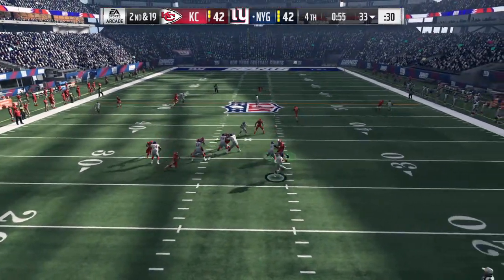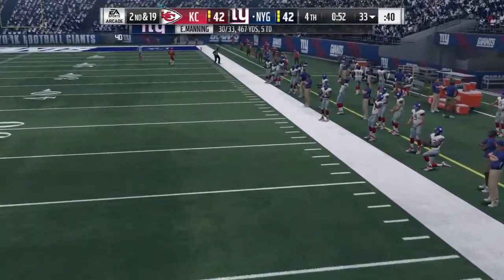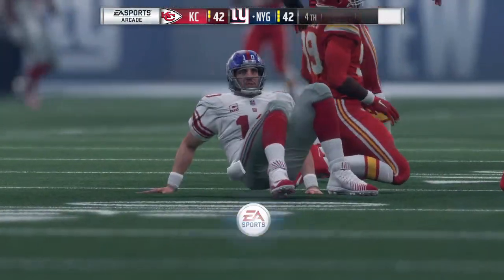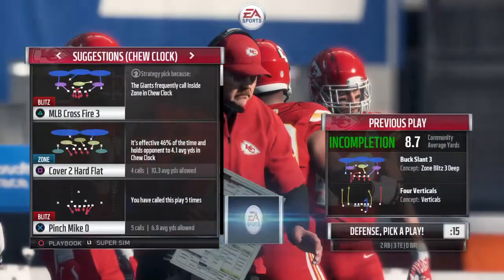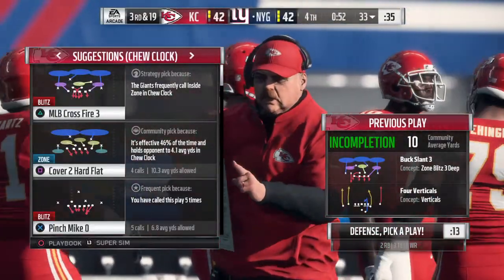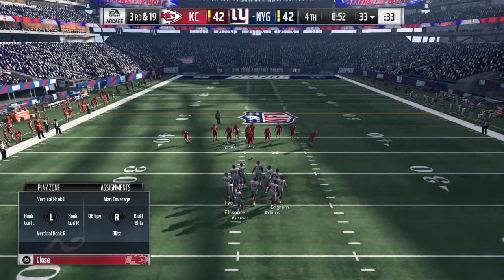Now Manning. And seeing nowhere to throw, he chucks this one away from harm. Incomplete. Now it's 3rd down. Back-to-back big plays defensively. First the sack. Now they force the incompletion on 3rd and long. Things looking pretty good for them.